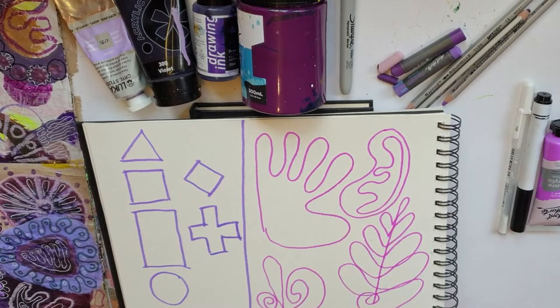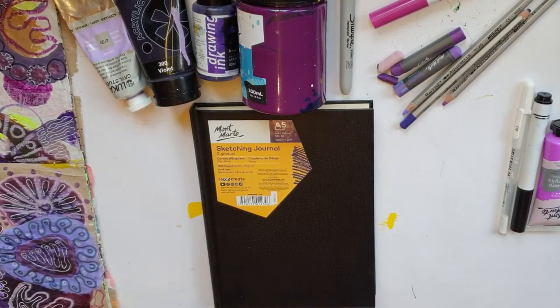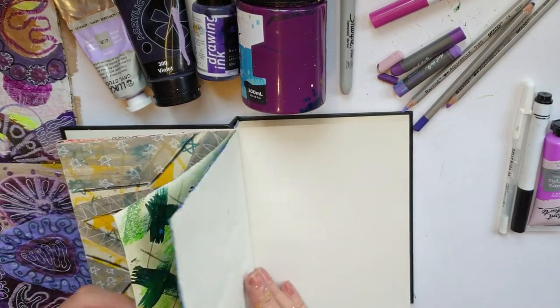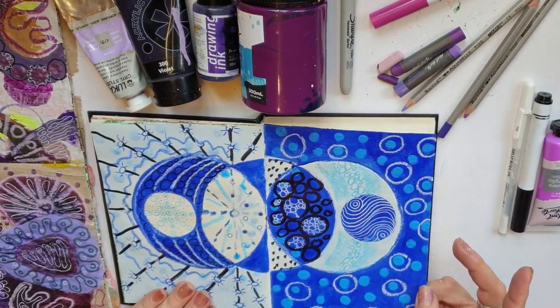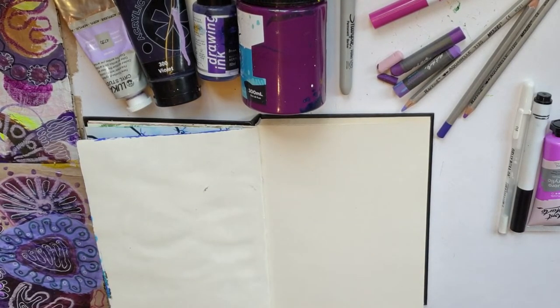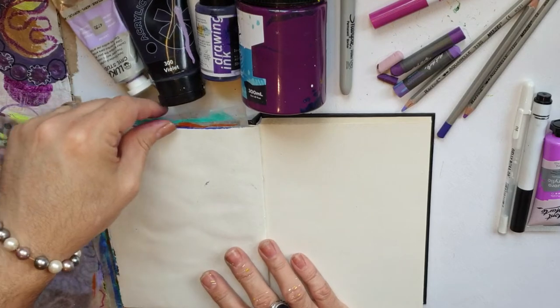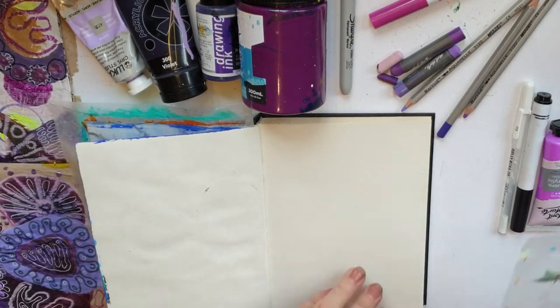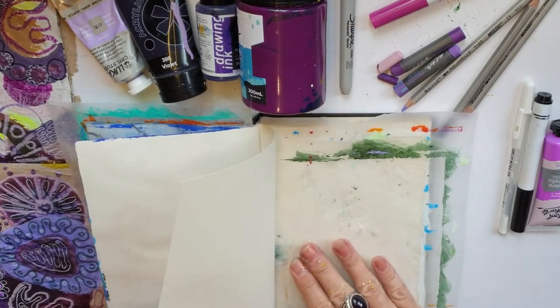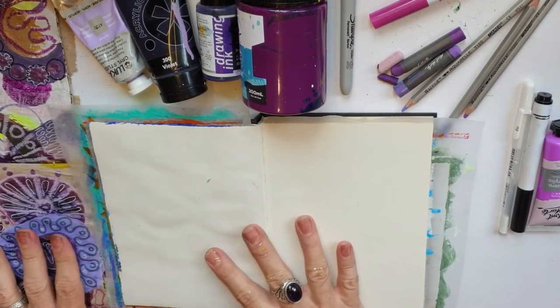So I hope that clarifies exactly what I mean with organic shapes, so that you can get into your journal and get some of these shapes going. So let's get into our journal and open a new page. This was so exciting last week, playing with the blue. And now we are going to get into our purples and violets. So I want you to get out all of your art supplies and see how many various shades and elements of purple and violet you already have in your studio, and bring those art supplies out and let's start playing.